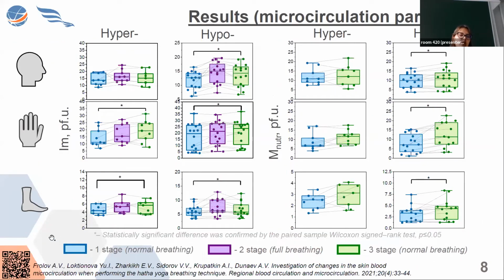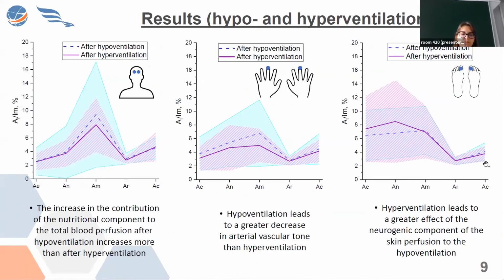And some about our results. We found that skin perfusion increased after the full breathing exercises in the hyperventilation regime and also after the hypoventilation regime. But the nutritive blood flow increased only after the hypoventilation regime in all study areas.